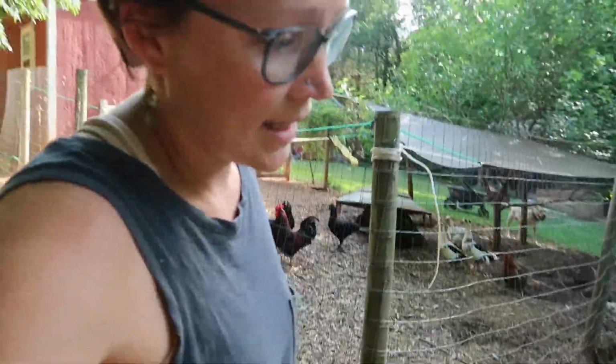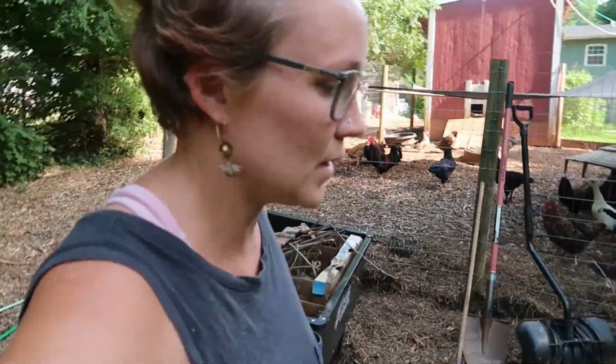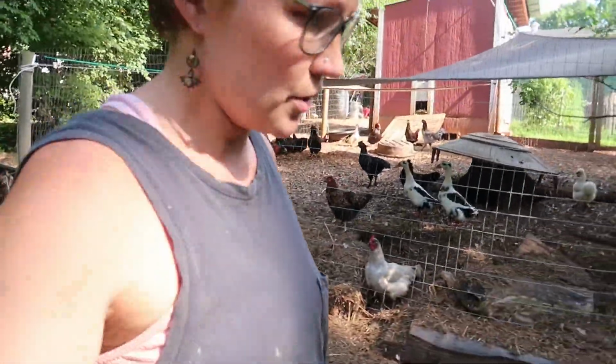All right, it's the afternoon now and I'm gonna get some weed eating done since it has cooled off a little bit, because it was just way too hot earlier. So let's get these garden pathways looking nice.